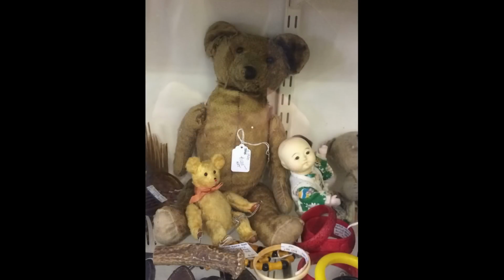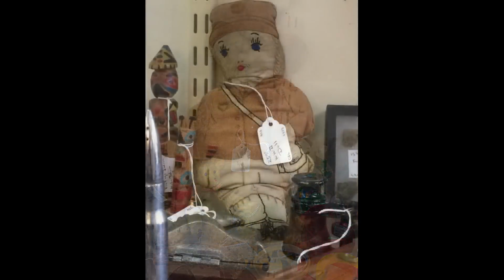There were some great old teddy bears there too. I just love the big one here. A wonderful cloth doll with embroidered details. It says World War II doll on the tag, but I think it's earlier than that. Might even be World War I era.